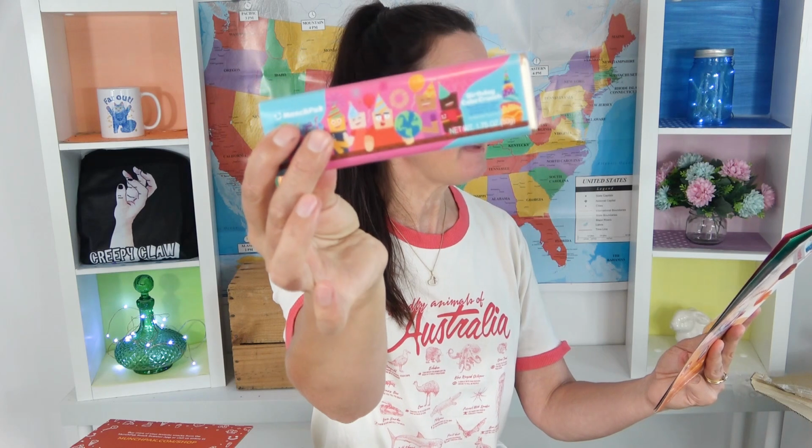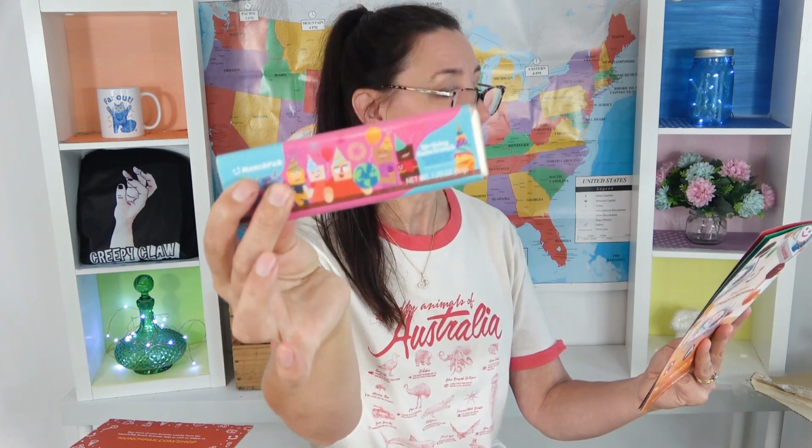Hold on. Oh, yeah. So you actually receive this one in the mini pack as well as the original and the family pack. It's a MunchPak birthday cake crunch bar. They've got their own chocolate bar for this celebration. Does it get any better? 10-year treat. Oh, that's definitely getting tried today. I banged it on the table. I hope I didn't break it out of excitement.